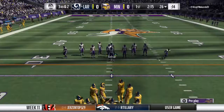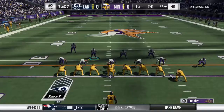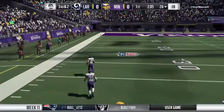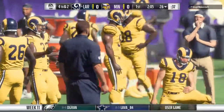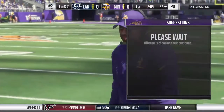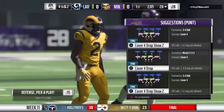So here we go, a 3rd down after the 2nd down pass completion. Now it's gone. And the 3rd down pass falls incomplete. The positioning here is key. As a defensive back, you're taught 99% of the time, make a play on the football. But in this case, making a play on the man was all the difference. That's what forced the incompletion.